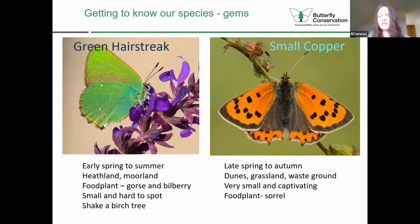Again, like the holly blue, these butterflies are really captivating. They capture your attention. They're very small and bright, and you're amazed at how small they are, and you'll be chasing it across an area trying to capture it on your camera, and it'll be evading you. So they're really nice little butterflies. I'm always really pleased to see them. Their food plant is sorrel, and I think maybe they use some of the docks as well, but it's mostly sorrel. So that's another good reason for letting some areas of your garden go wild.